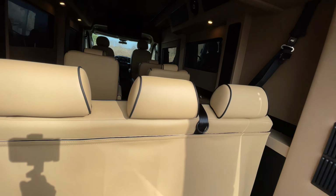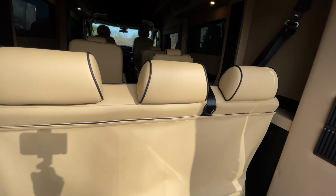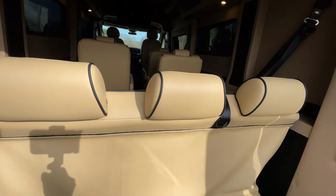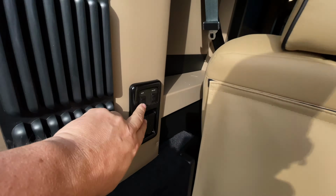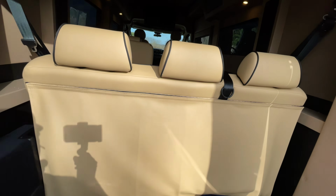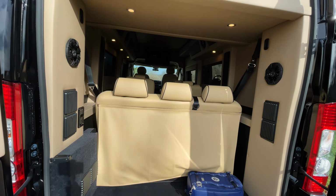This seat will recline. I press the button, see how it comes all the way down. I'm not going to squish my bag, but it does go all the way flat for a bed, which is really nice. And you can get it to slide up too, if you want. It's pretty much like a queen size bed back here, which is pretty awesome.